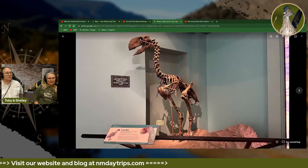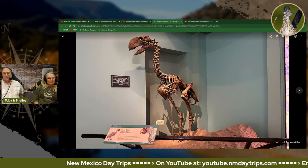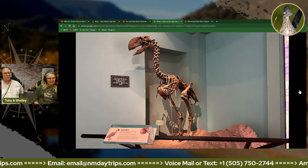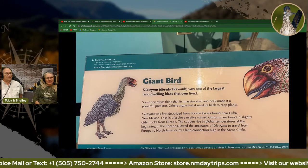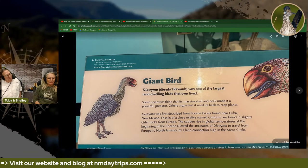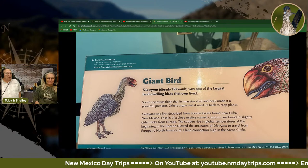This is a giant bird. What do you mean by giant? Explain that. It's as big as a person. Yeah, if not bigger. He was about the size of the rock. He was a pretty good sized bird. And he had that beak that you thought to yourself, well, if that guy ever wanted to take my arm with him, he could probably do that. Yeah. And apparently he was fast to boot. So there you go. He was called the Diatryma. And he was one of the largest land-dwelling birds that ever lived. Found in Cuba, New Mexico. So kind of like a parrot? Giant parrot, yeah, with those big beaks. A relative named Gastornis are found in slightly older rocks in Europe.